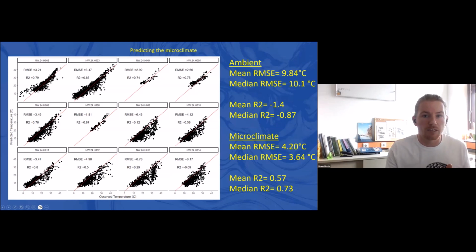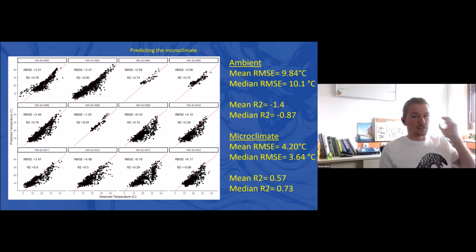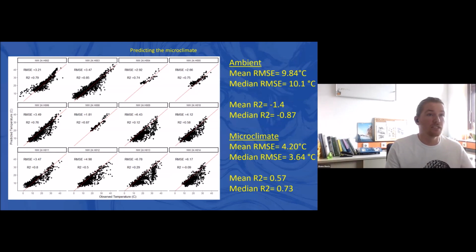So the ambient temperature has a root mean squared error of almost 10, so it's usually about 10 degrees off, while our median root mean squared error is about 3.5. I think we can get this much closer. These are just some rough things I did in preparation for this talk, but we still get a median R squared of about 0.7, which is pretty good considering there's not a whole lot of information I put into this. But this is something I'll improve. I hope to get it to about 2 or below. I don't think it'll be that difficult.